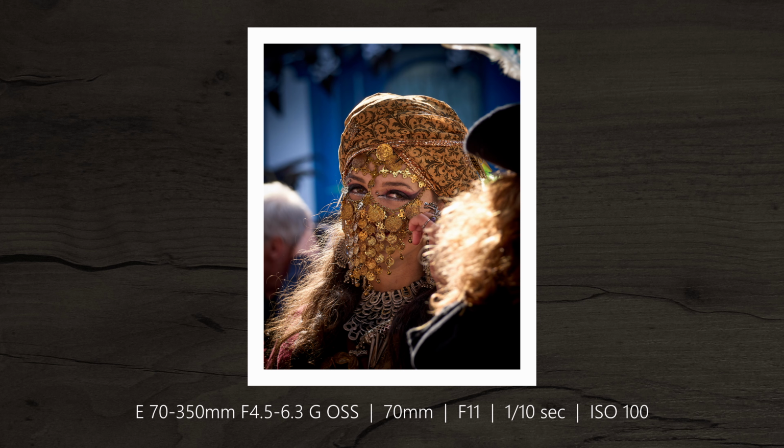This is at Brixham Pirate Festival. Again, wandering around, this time with the 70-350mm lens on, but it's still quite a small compact lens, so you can walk around and capture these shots.